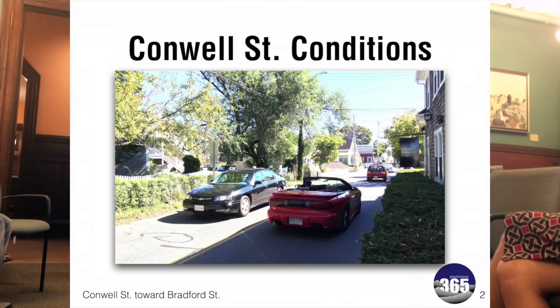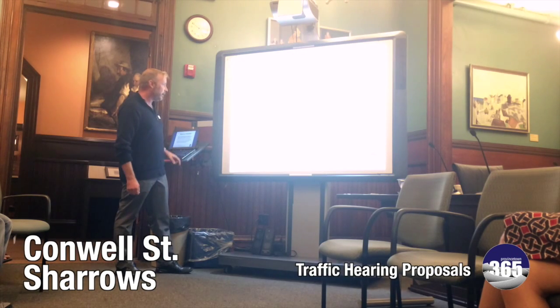Well, this is a good example. This is what Conwell Street is, right? You can't get a bike down there. If you've been there, you know what it's like.